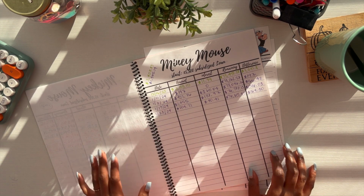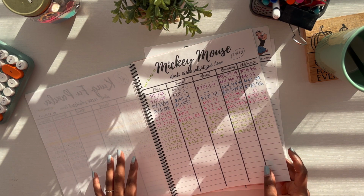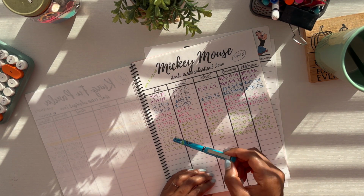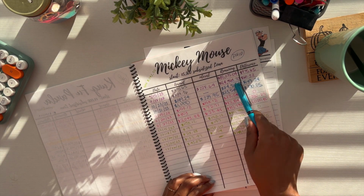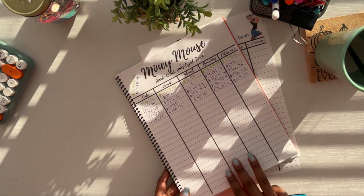And I wrote in purple last. Let's see. Let's go and get us a color. I'm gonna do this blue. I like it. It's easy. It's a different blue because it's lighter. And this is what we're gonna do for February.